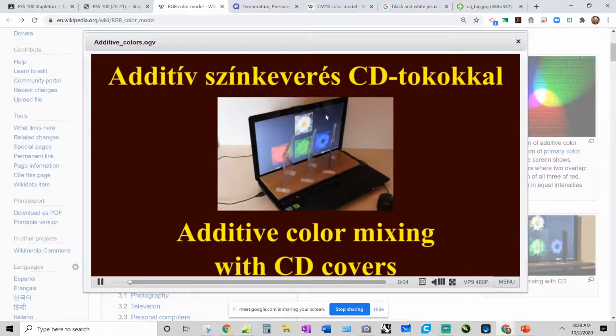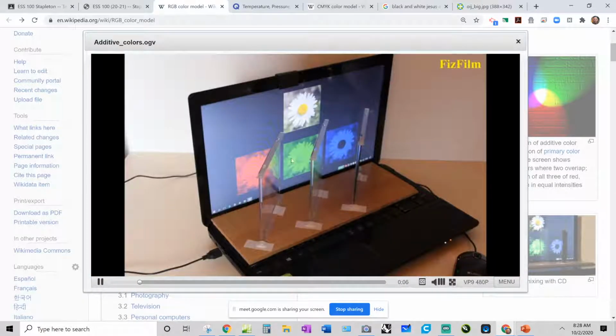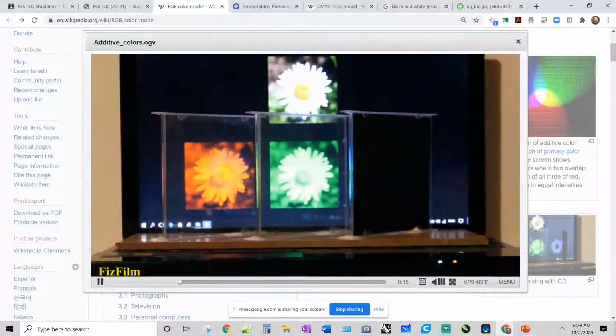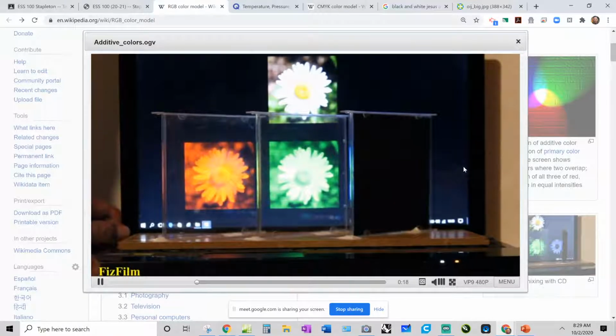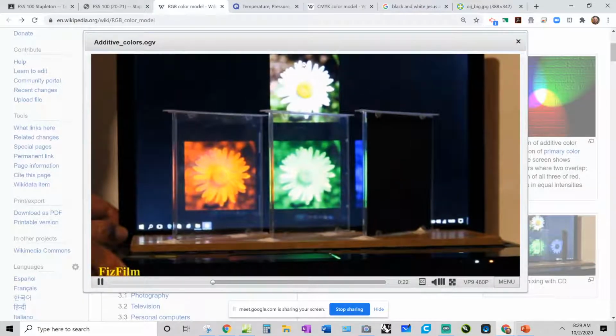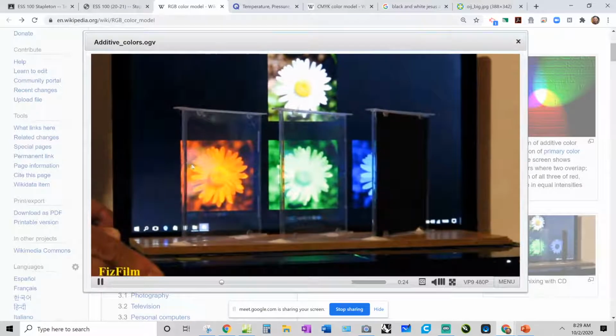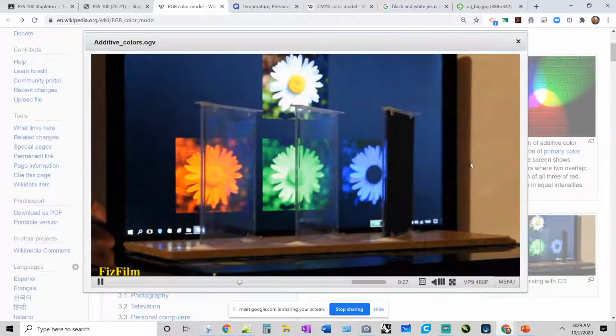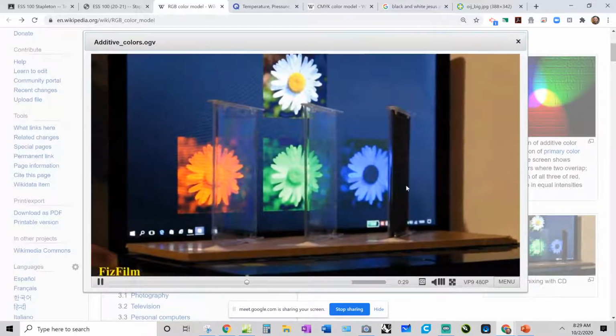So somebody just has a computer screen with 3 flowers of different colors. Got red, green, and blue. And these are the reflections off little pieces of, I don't think it's glass, I think it's probably acrylic. And with these reflections, you'll be able to see the reflection on the glass, but you can also see through it at the same time. So somebody's just going to show how you can put these 3 flowers colors together and you can get the one up on the top. Keep watching.